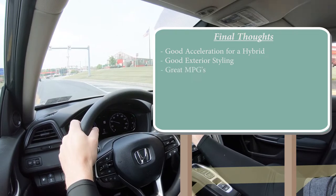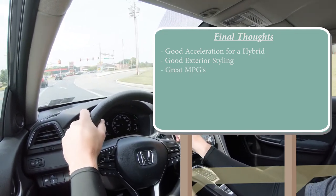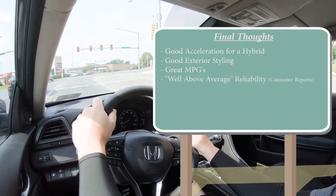Great MPGs, especially if you're doing a lot of city driving. 55 miles per gallon in the city is great. Also great reliability, that's pretty much standard with Honda across the board for the most part.